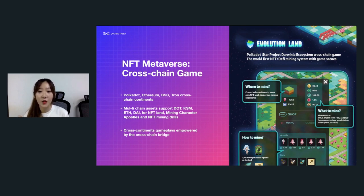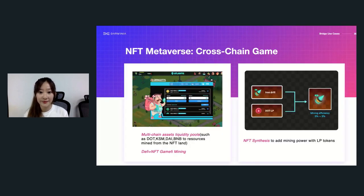It's a cross-chain game with 26 continents built on different blockchain networks, like Binance Smart Chain, Polkadot, and Ethereum, connected by the Darwinia cross-chain bridge. Basically, users earn their profits through our DeFi plus NFT mining systems. Three questions: where to mine? Users can pay multi-chain assets such as DOT, Ether, DAI, Kusama, and BNB to purchase a piece of NFT land. What to mine? They can mine 5 different resources from the NFT land, actually tokens. And how to mine? Users can put mining puzzles and different mining tools like drills on the piece of NFT land.